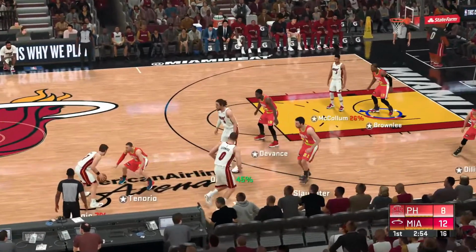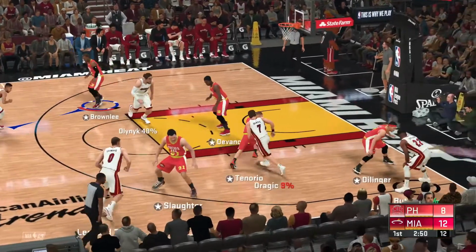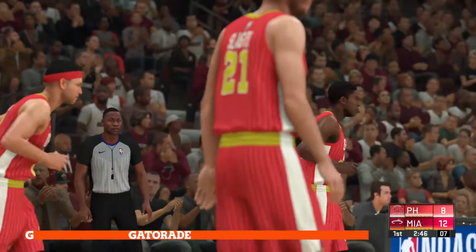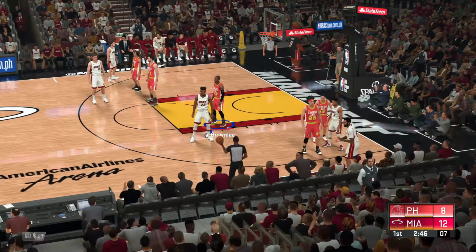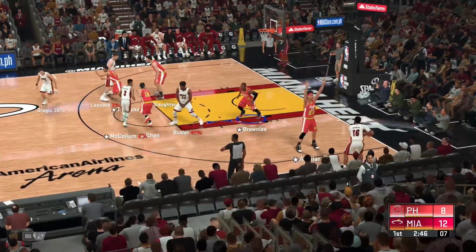Here's Dragic. 5 points in the game. Poked away. Butler in the corner. And it's out of bounds. The Heat able to retain possession here. And here we get a chance to check out the story on Jimmy Butler. He's been a factor for them over the last month. 7th in steals, and he's a flamethrower from distance. Top 10 in the league in three-point shooting.